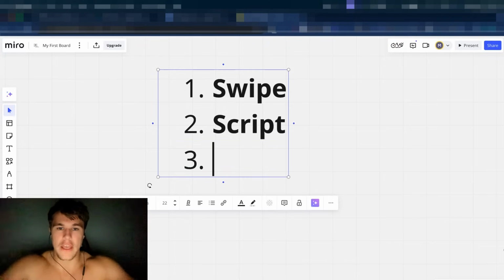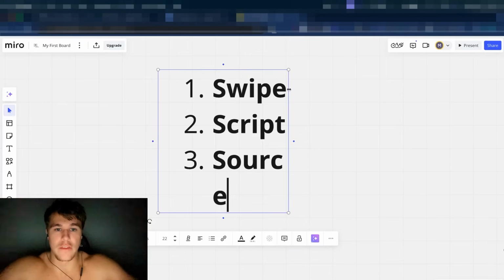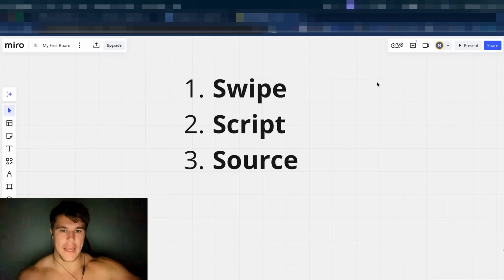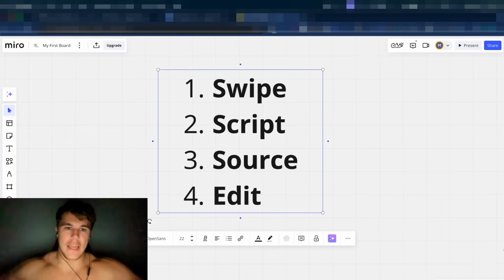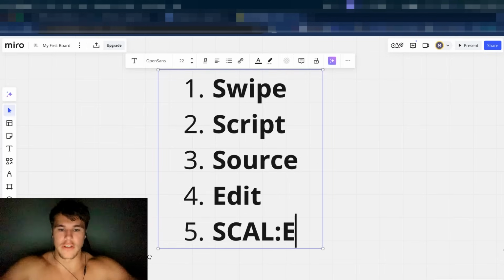The third step is going to be to source, right? And this is when you actually get the content that you need in order to put the ad together. Because if you just have a script, you need to match that with video or image content, using either AI or using actual real content out on the internet, in order to create your high converting ad. And then after you have all those pieces, you just want to put it all together and actually edit the ad to perfection.